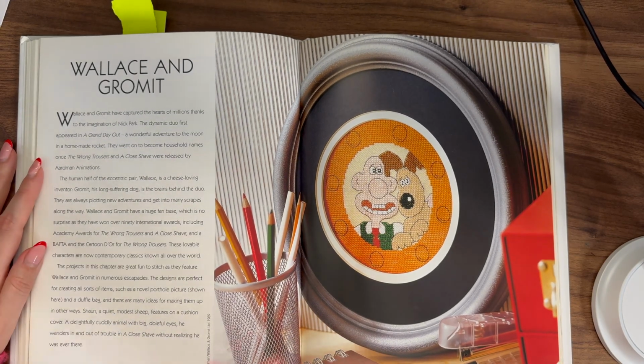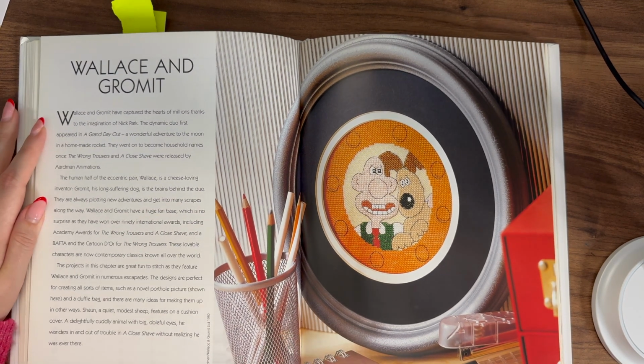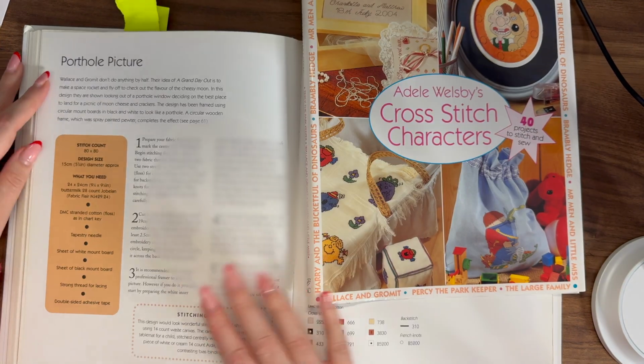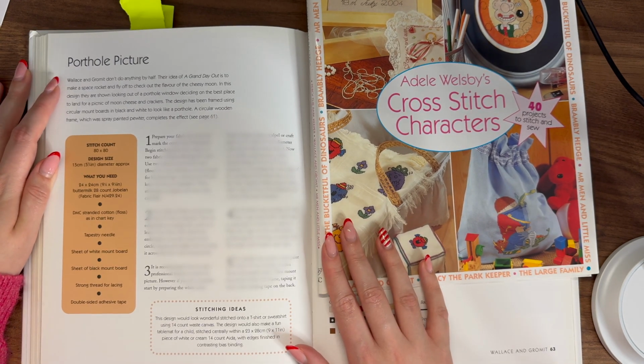I loved Wallace and Gromit. They're just great. Wallace and Gromit have captured the hearts of millions thanks to the imagination of Nick Park. The first design on here is this Porthole Picture. Wallace and Gromit don't do anything by half. Their idea on A Grand Day Out is to make a space rocket and fly off to check the flavour of the cheesy moon.